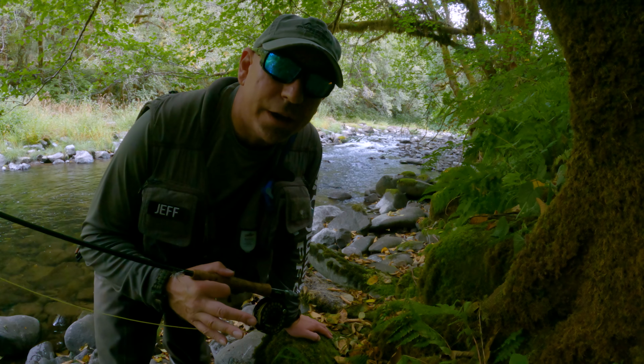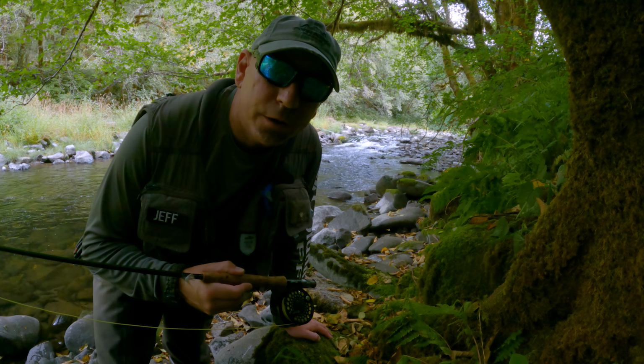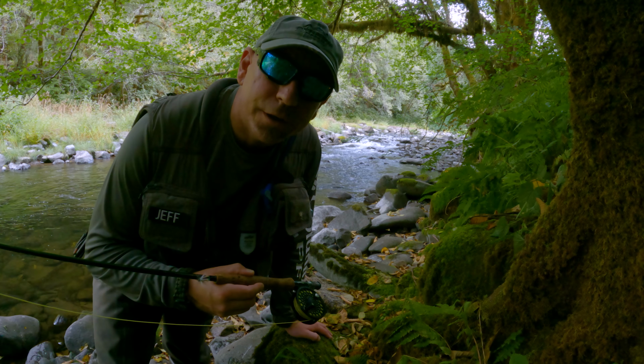So today I'm super excited. I'm back over on the Oregon coast and I'm gonna be doing some fly fishing for sea run cutthroats. Gonna be using dry flies today.